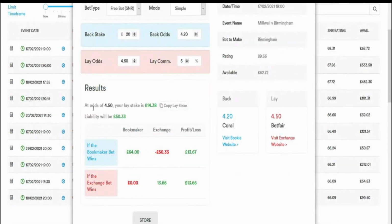Now look at the figures here. At the odds of 4.5, your lay stake is £14.38. Remember, the lay stake is what you place at the exchange, and your liability will be £50.33. But this doesn't matter because you're not going to lose. That liability is safe. Whatever happens, it's safe.